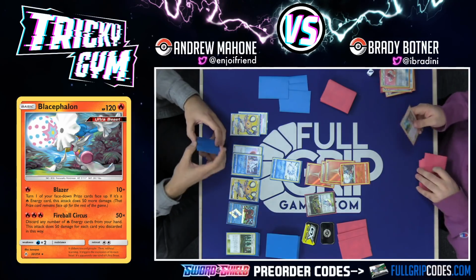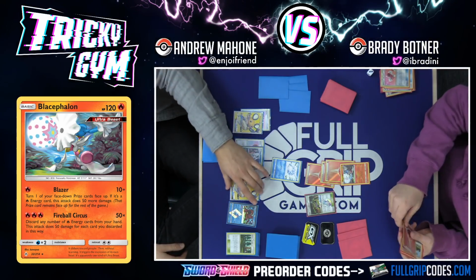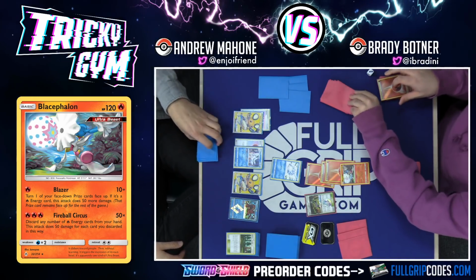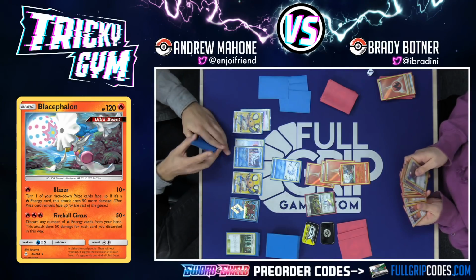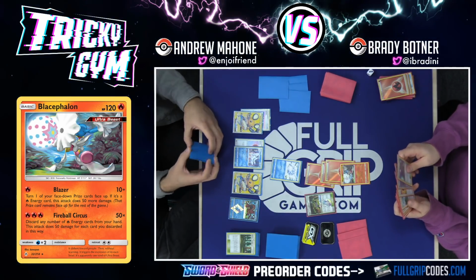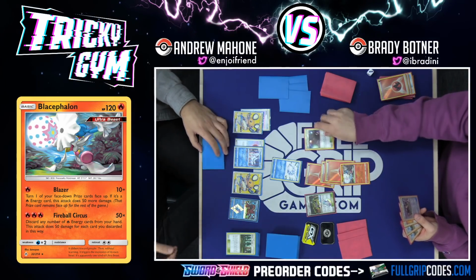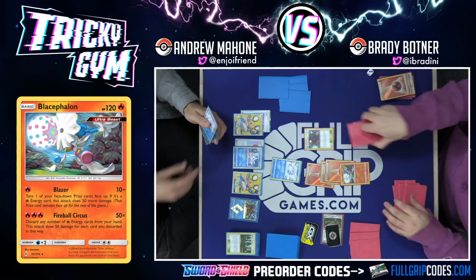Mothsicle. Ice bugs. Ice buggy. Oh my gosh. Yes. Ice buggy. I think Ice Buggy is even worse than Ice Snow Buddies. That's wrong. Ice Buggy is definitely somehow worse than Snow Buddies.